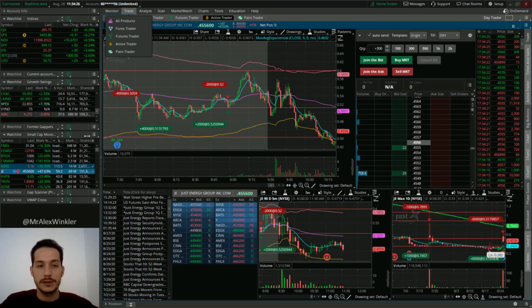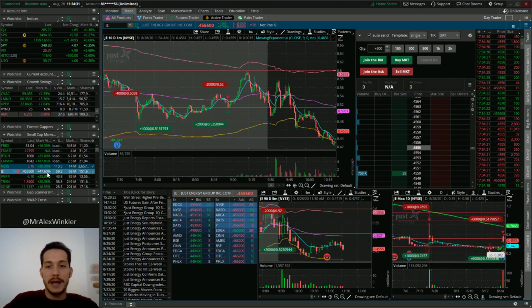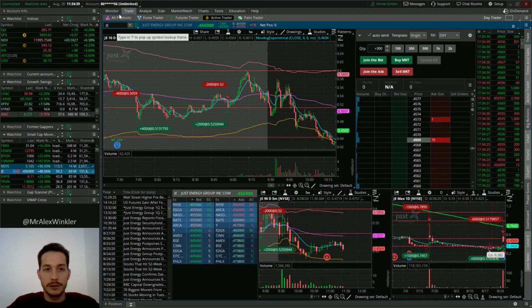So a lot of traders aren't looking at something like this because a lot of traders on different brokers have to pay per share. So a ticker that's sub dollar is very, very expensive based on commissions. That's why a lot of people don't trade sub dollar.